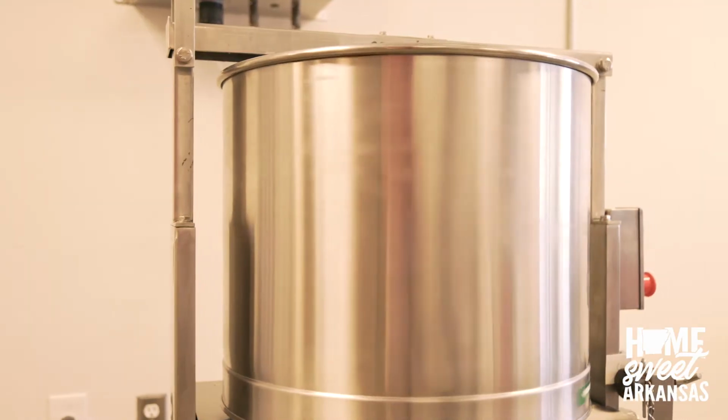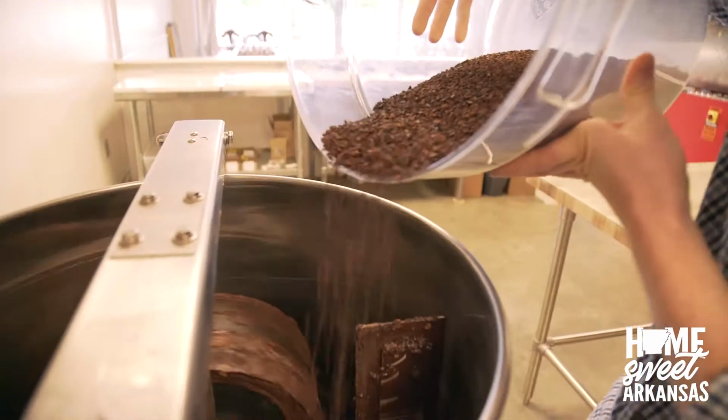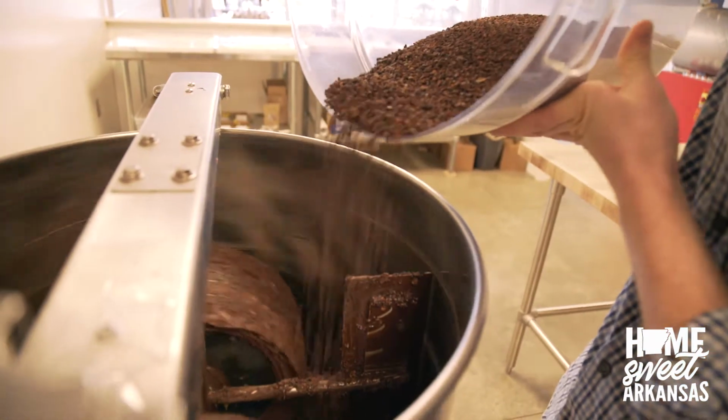So what happens to the bean after it's been broken down and you have the nibs? What do we do with it then? So at that point, we have to grind up the cacao nibs, and we use a stone grinder to do that. It's a very old-fashioned way to make chocolate. They've been doing it that way for probably 400, 500 years. It doesn't overheat the beans, and there's a lot of different ways, but it gives that old-fashioned touch to the chocolate. So we're able to see it, just like, wow, it liquefied.